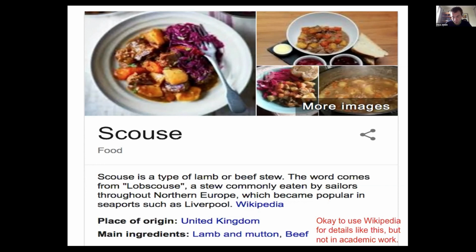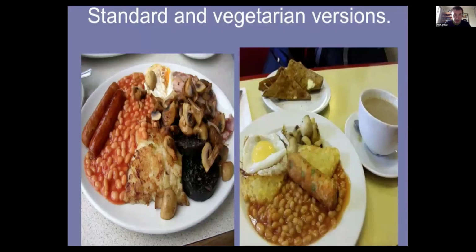But scouse is a type of food that is made in Liverpool, and in a town called Middlesbrough, further up in the north, they make another food called parmo. So I would show the students these, but we don't have time today.